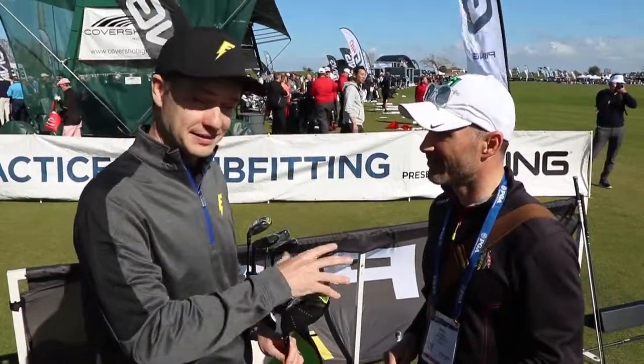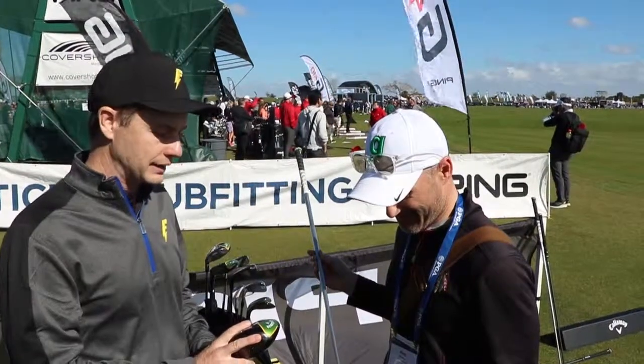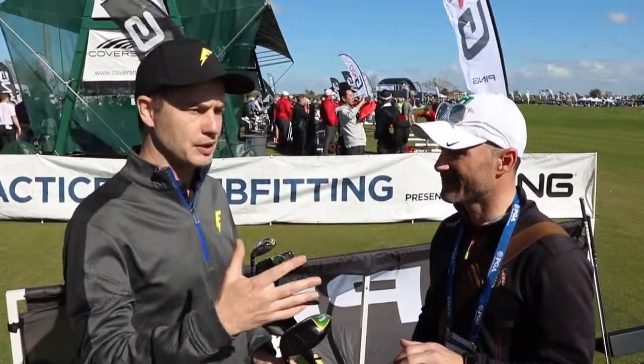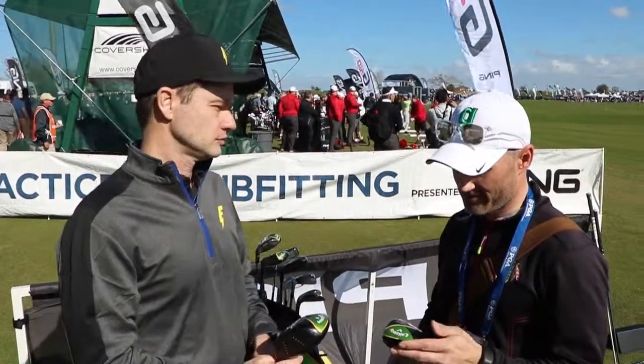It's got Flash Face, it's got the face cup, the Jailbreak technology in there, carbon crown, a new hosel, adjustability. It's the total package. So yes, we see AI in future iterations, maybe applying it to irons, maybe to golf ball. It just gives us a level of computing power to be able to try things we've never tried before.